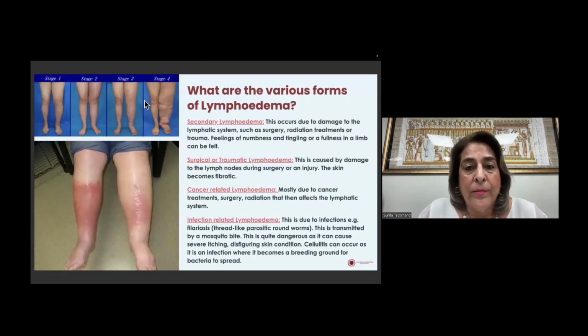So what are the other forms of lymphedema? We have secondary lymphedema, and this occurs due to damage to the lymphatic system, such as, again, as I mentioned, surgery, radiation treatment, or trauma through accidents. Feelings of numbness and tingling or a fullness in the limb can be felt. Surgical or traumatic lymphedema is caused by damage to the lymph nodes during surgery or an injury. The skin becomes fibrotic. Cancer-related lymphedema is mostly due to cancer treatments, surgery, and radiation, which then affect the lymph system.